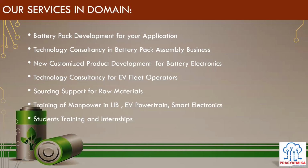Training is our heart, and we provide training for the manpower in lithium-ion batteries, EV powertrain, smart electronics, everything. And internships are there if you're a student. So we have the job support, trainings, and the internship opportunities for you. These are the integrated services that we provide towards training, development, and consultancy.